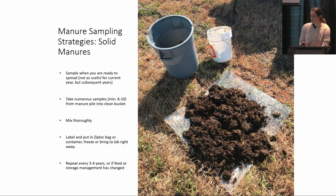For solid manure, similar strategy, except just use a shovel or a pitchfork. Dig deep into the stockpile that you're using. You don't want any of the crust to be in your sample. You would like to use samples from within the pile, and take numerous samples, 8 to 10, and put them in a large bucket or garbage can. We use a plexiglass sheet to dump it on top of, chop it up really, really carefully so that you can get a really good homogeneous sample, and then take a small subsample, put it in a bag, and bring it to the lab.